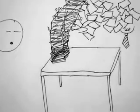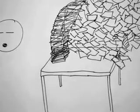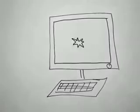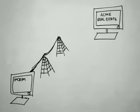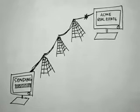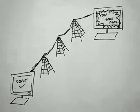What a pain! But now with OneForm, he can prepare his application online. Unlike a traditional paper-based application, John can fill in his details online, with his application being sent instantly to the property manager in an email.